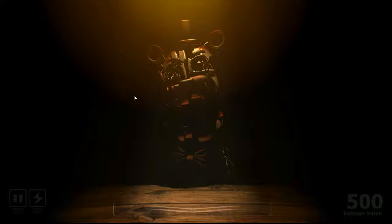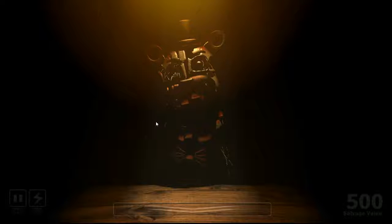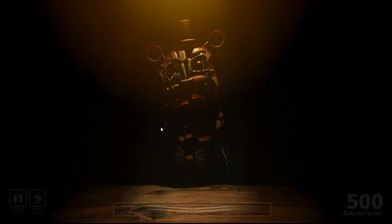You have chosen to proceed with the maintenance checklist. Remember, use your company-issued taser to return the animatronic to a neutral state if you feel that it's becoming unstable or aggressive. You can only use it 3 times before it begins to damage the animatronic and decrease its value. Begin audio prompt in 3, 2, 1.